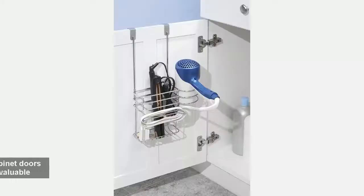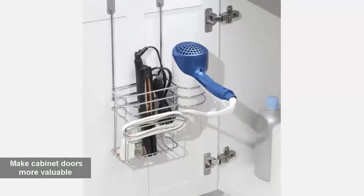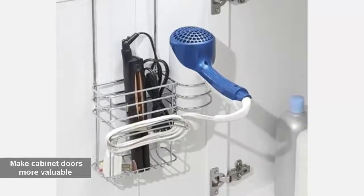1. Make cabinet doors more valuable. If the space under your sink is stuffed full, squeeze in a few more items on the cabinet door. This organizer features a hairdryer caddy, a hook for the cord and a compartment for curling and straightening irons.